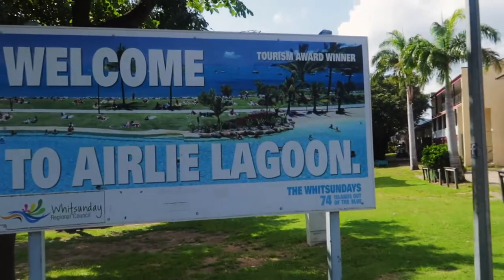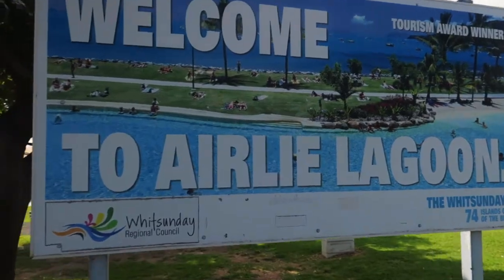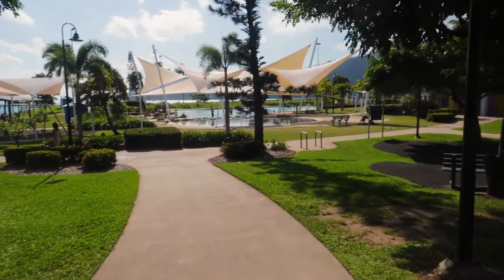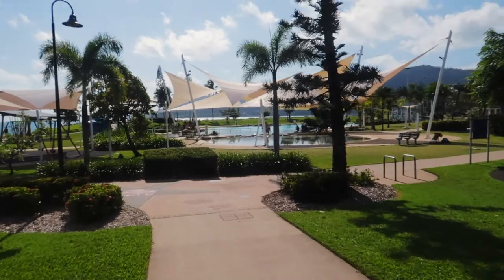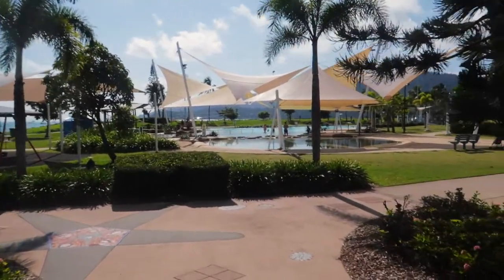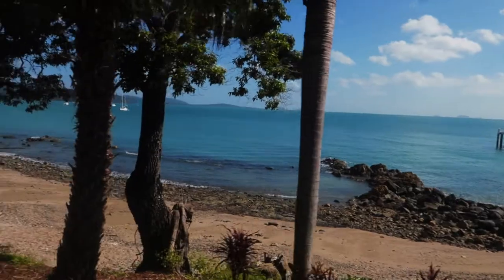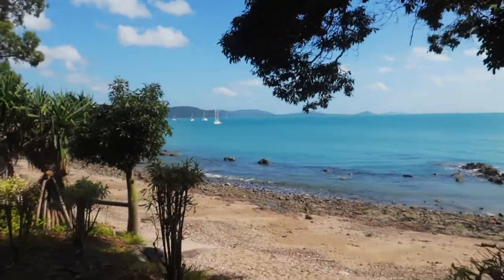So here we are at the Arlie Lagoon, and this is where we swam yesterday, so I'm gonna show you guys what kind of free stuff they have here if you roll into these types of areas. Most of the main cities, they have all these lagoons that you can swim in for free, and it's quite amazing I have to say. So this just kind of gives you a glimpse of Arlie Beach.